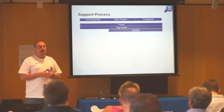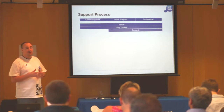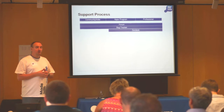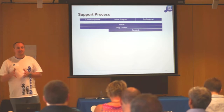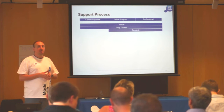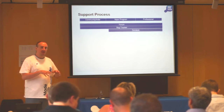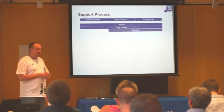Zendesk is completely SLA driven as well, so when you raise an issue, you can specify how important that is to you. If it's something which is really urgent, we give you a turnaround time of around about 24 hours. Of course, 24 hours doesn't mean to say we're going to solve your problem in 24 hours, but it means that within 24 hours, we'll at least have looked at it and we'll give you some kind of meaningful response to say, well, we think it might be this, give this a go, or we'll need to investigate a little bit further.